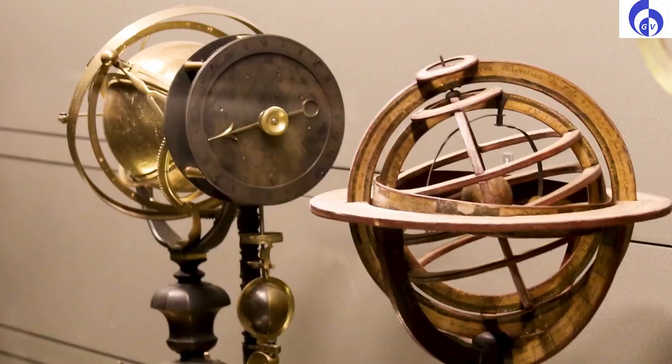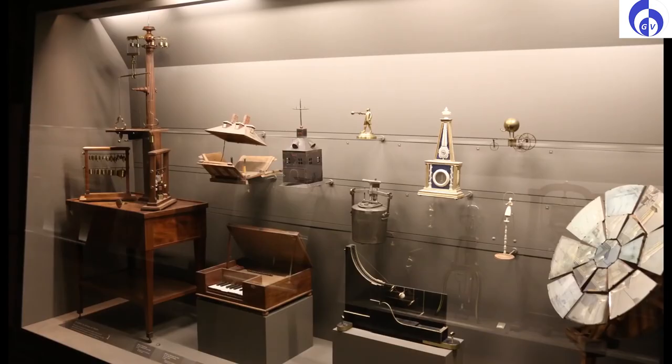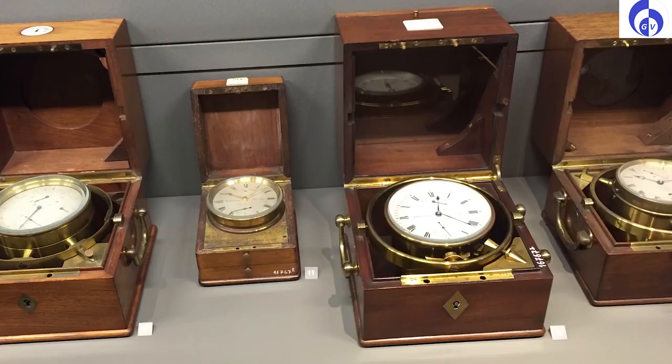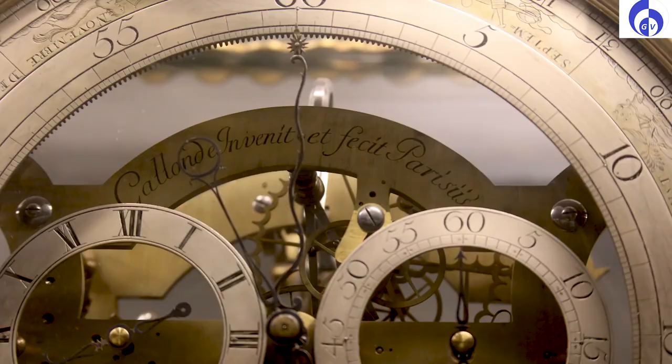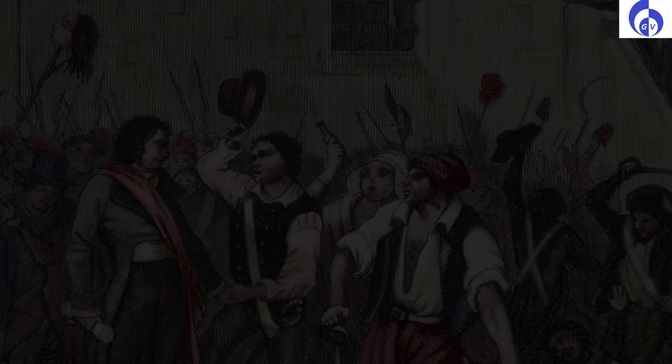This area of the museum is the scientific instruments collection, which is surely one of the finest I've seen. Everything here is first class. It's my understanding that many of the instruments were acquired during the revolution from the nobility, which I can only imagine was an awkward conversation.